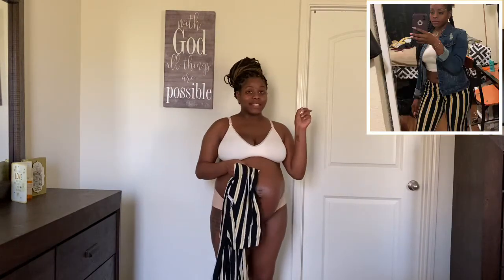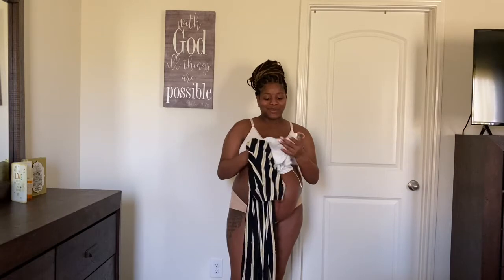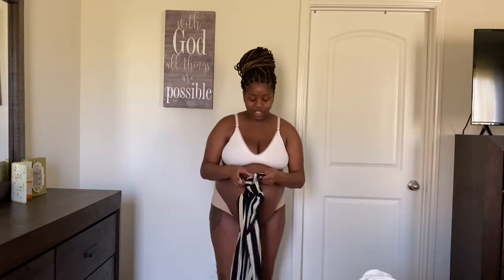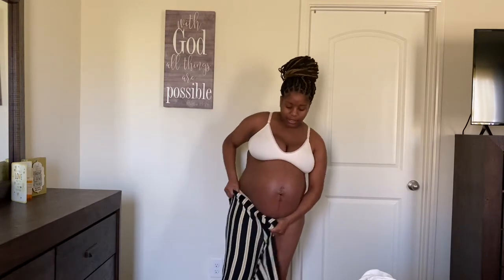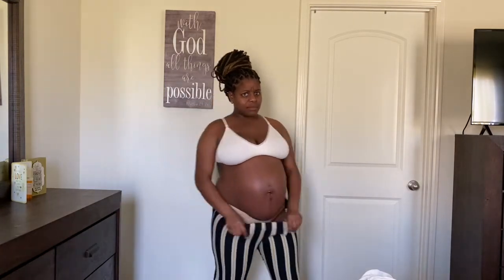Okay, so for this next outfit, I have it inserted right here in this corner. I do have the exact pants and the exact crop top to this outfit. I am just dreading even putting this on. However, it is stretchy, so I'm pretty sure they will fit rather well. So the pants are a size large. By the way, for y'all who do not know, before I got pregnant, I basically wore a size small in everything.